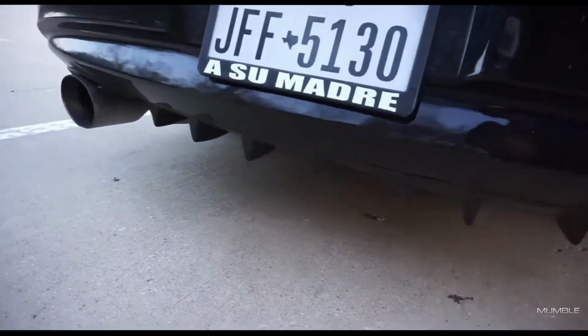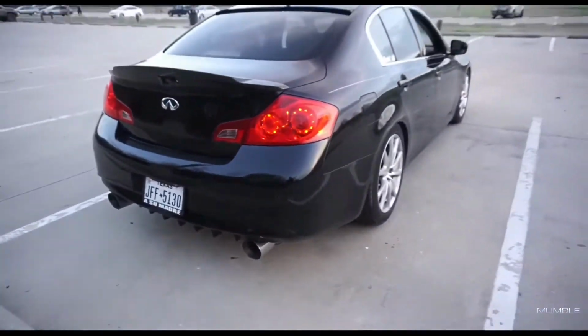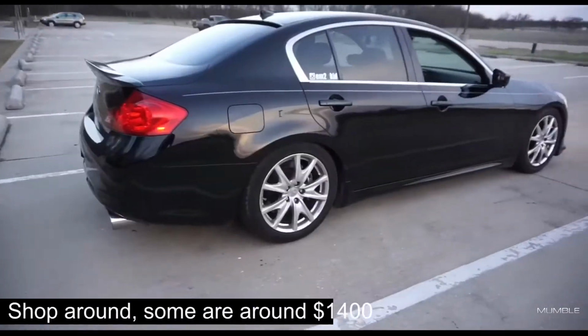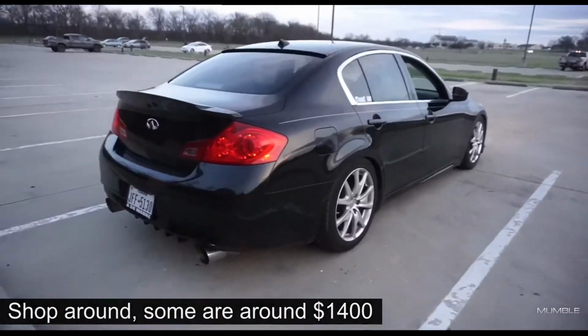Well guys, this is my Arc Grip exhaust. It came with the car when I bought it. It's a $2,000 exhaust system, or $1,800. You might be able to get it on sale for about $1,600. It's a good exhaust overall. So let's go ahead and get into it.